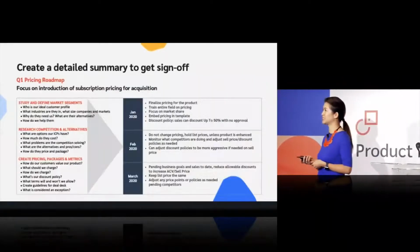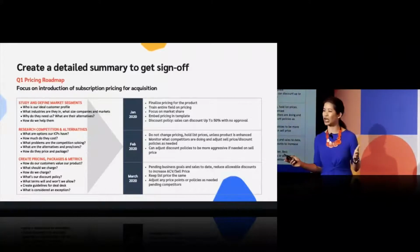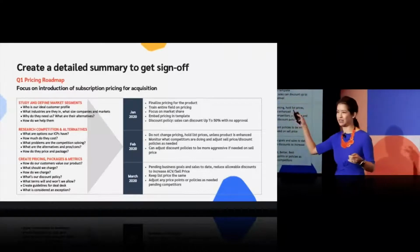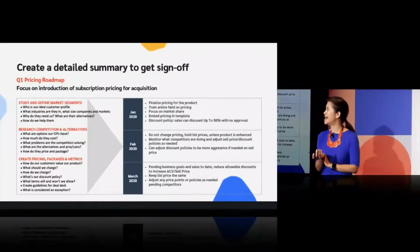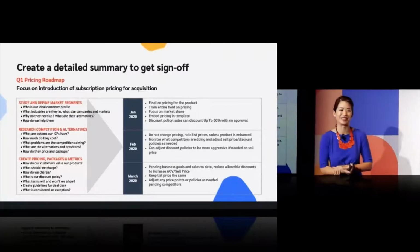So then you take this, and let's say they want to sign off on your idea. Create a detailed plan to get sign off because it's so cross-functional. You do have to go to different executives, different partners, and you can do different versions of this. I really tweaked this over the years. This is an example of focusing on acquisition or winning customers. I took out a lot of our details, and I just put in some generic questions in here so you can use it as a framework.